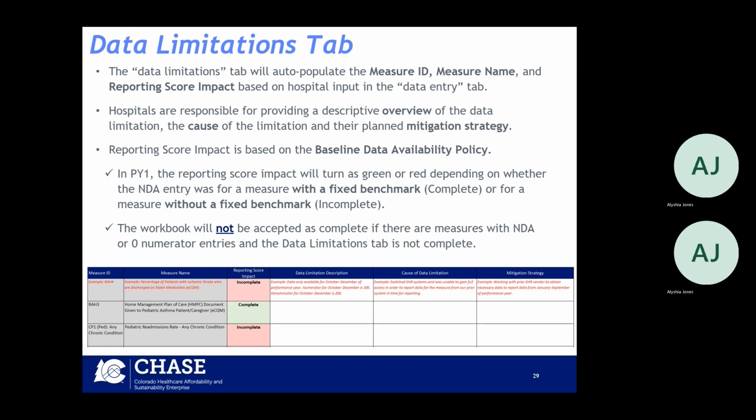So not only do all of the selected measures that are hospital self-reported need to have data reported that is complete and without NDA entries unless the additional descriptions are filled out, but there also needs to be completed and sufficient responses to your interim and CH&E activity survey, as that all rolls up to a single reporting score for PY2 Q1. So I just wanted to make that very clear that this is not indicating that your submission will be deemed complete, but rather determining what the impact of that NDA entry is for this particular measure.